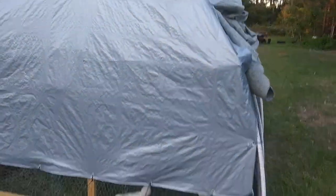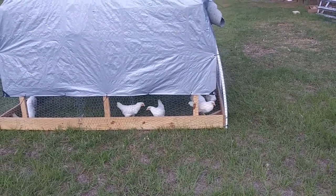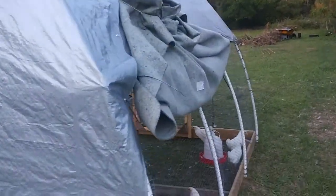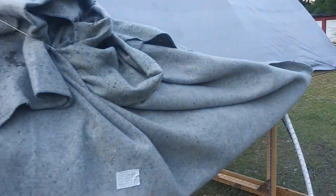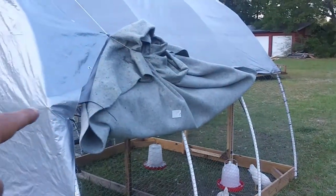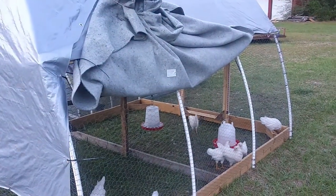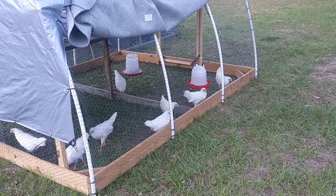This is the back of the chicken tractor. I left the bottom open for airflow. We'll do some changes on the side here. I'm going to make a curtain that runs down the length of the tractor, so that we can just roll it up during the day. When the sun gets too much on one side, we can drop one side. If it's raining, we can drop both sides. We're in Florida, so cold isn't too big of a problem.